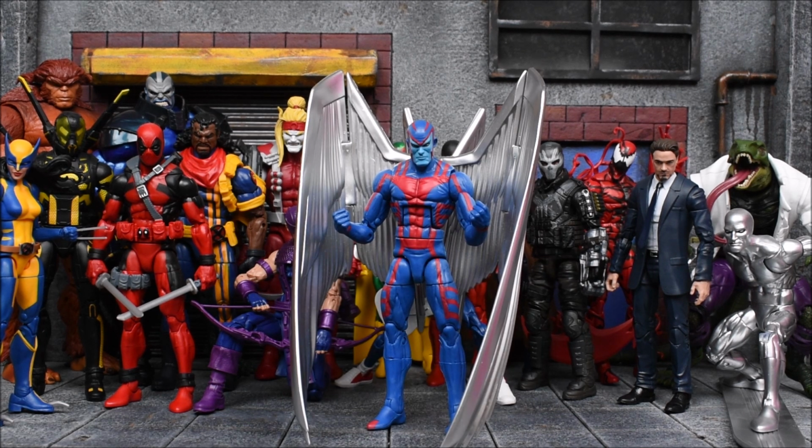Next up, flying in at number 9, we have the single release of Archangel. This one was not part of any type of wave, just came carded on its own with a higher price tag, but he did come packed in with the claw accessory for the Apocalypse Build-A-Figure.